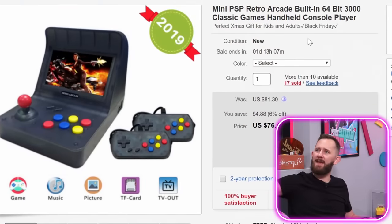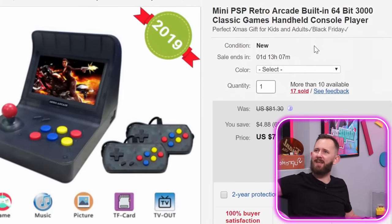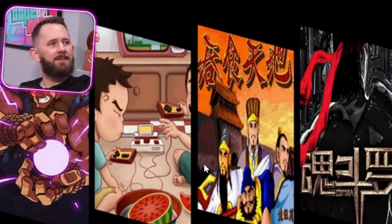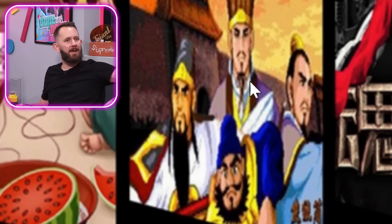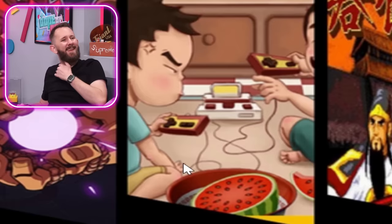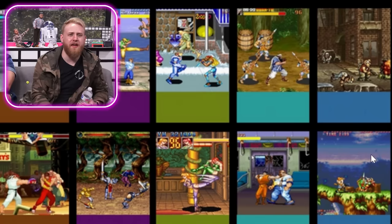Mini PSP retro arcade built-in 64-bit 3000 classic games handheld console player. Look at all these games, dude. They got Dragon Ball Z. Yeah, they have all the anime to play. That is every anime. Then they have the watermelon fight. These are all screenshots from the same game. This is what I'm curious about. Do they have actual games? Or are these just 3000 rip-off games?